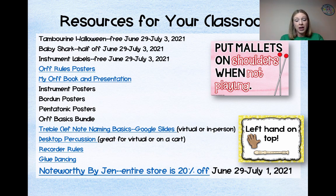And they could go through it, and I assigned it in Google Classroom, so they all had their own copy, and it was like an interactive thing. And boy, did it make a huge difference on what they understood and how they retained it over time. It was really amazing. So if you're looking for a great treble clef resource, it basically does the lesson for you.